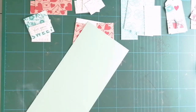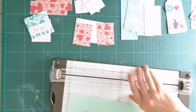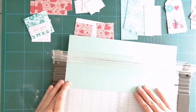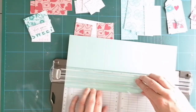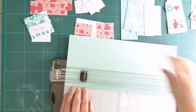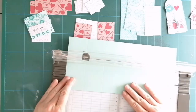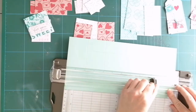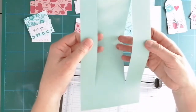Then what you're going to do is cut between your furthest score lines. So you're going to bring your piece of card in to 1.5, and you're going to put your blade on 10, and cut from 10 to 2. Then take the card out, turn it around, slot it back in the other way, up to 1.5 inches again, and again cut between your score lines. There we go. That is what your card looks like at the moment with a section there.